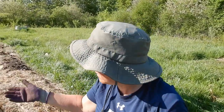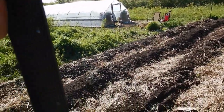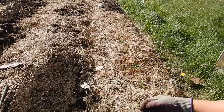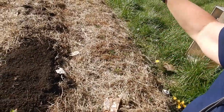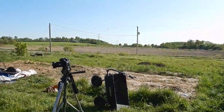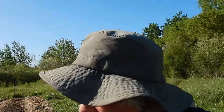Finished another few hours at the end of the day working on our garden. We've got now 3 rows out of 10 done. Actually, more than that, because we only have to do 1.5 on this side and 4.5 on that side. We're getting there. So definitely this weekend, I think we can probably start planting some stuff.